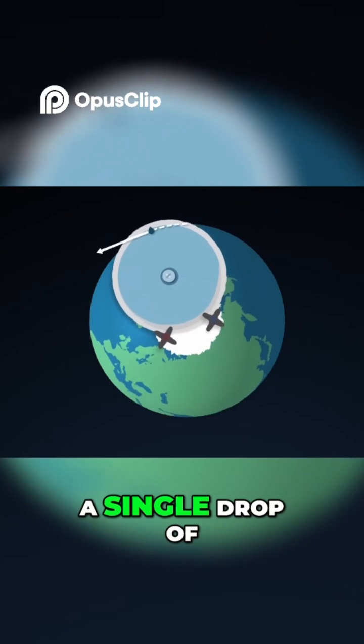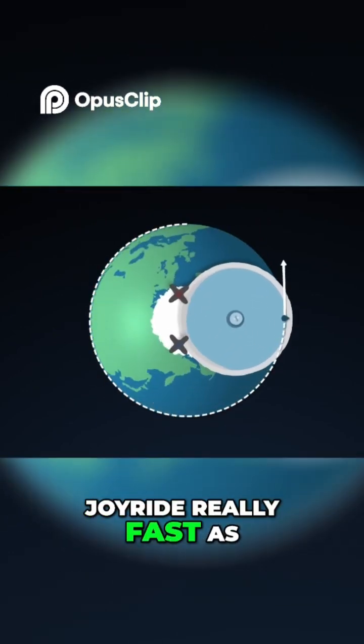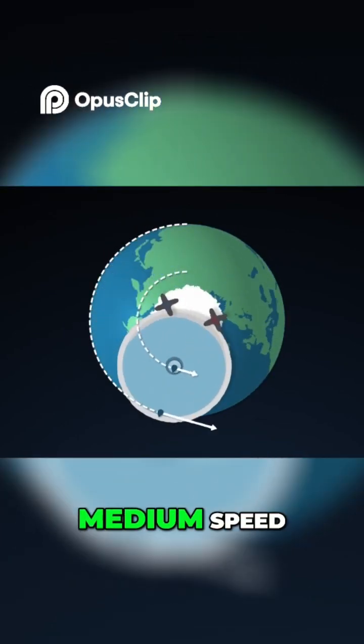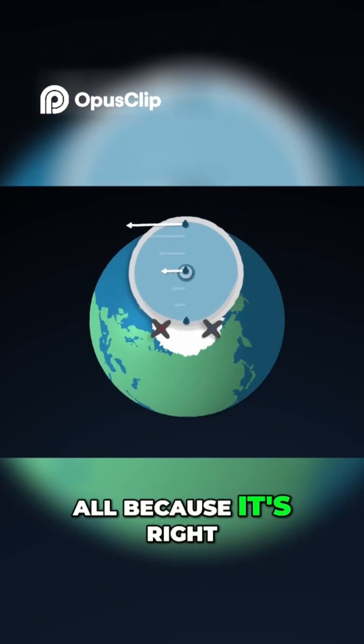In that case, a single drop of water in the sink at the equator here is going for a joyride really fast as the Earth spins, and a drop of water near the middle is moving at a medium speed. But a drop of water at the North Pole isn't moving at all because it's right on the axis.